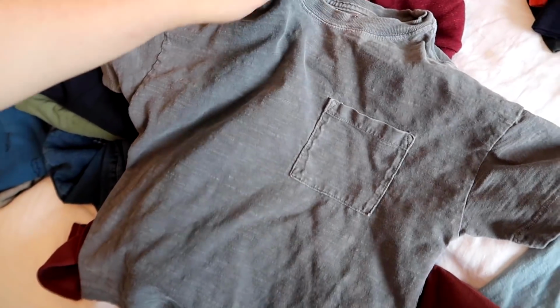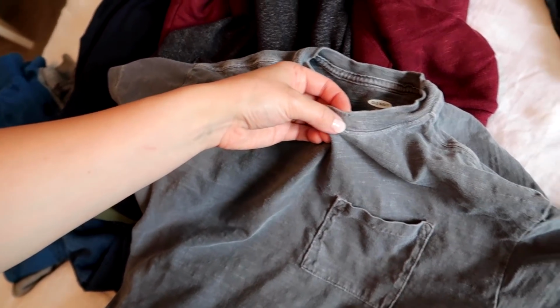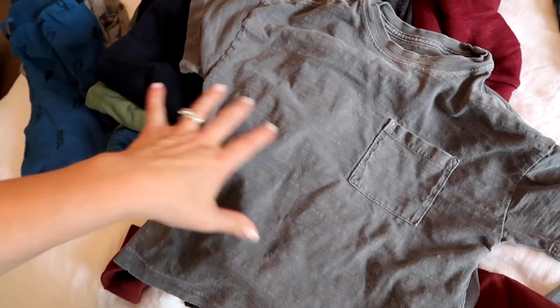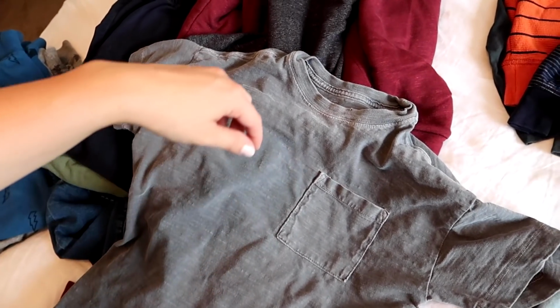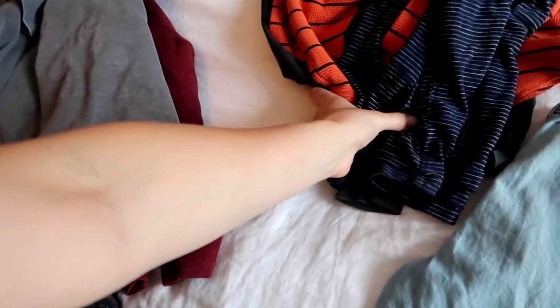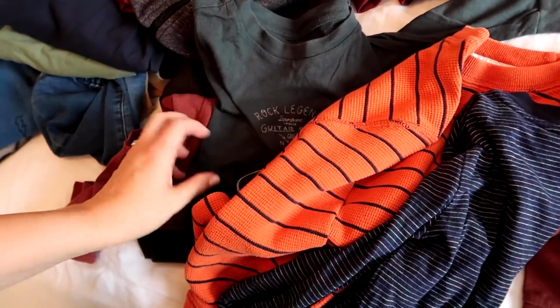Here's that gray shirt that I was saying is a duplicate of the one that my boys already have. And I actually think the one we have is a little nicer. This one has a little hole here, a little hole here in the pocket, but it came in a lot of a bunch of different ones. And that's okay. My boys will put holes in it soon enough, so not that big of a deal. The price was right. And then this was a little 3-pack that I bought as well.